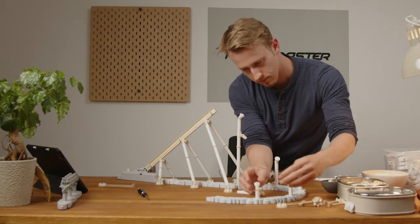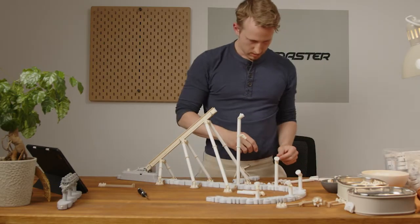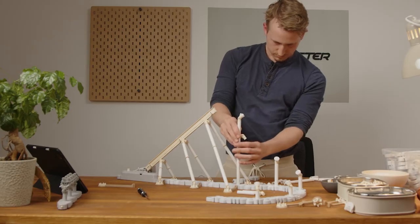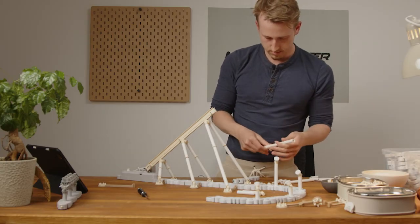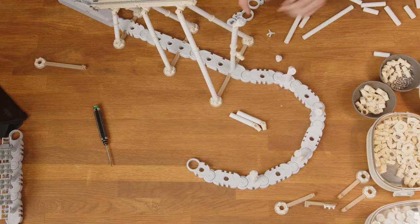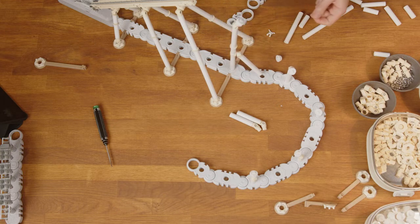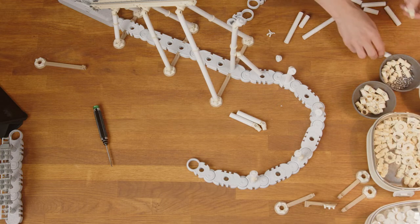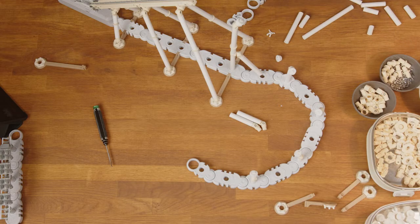Okay. So I think that's a really nice layout. As you can see, I think I want to change this down here and then have a little support here, maybe like this. And now we're gonna plug one in here. Oh, and I totally forgot something.